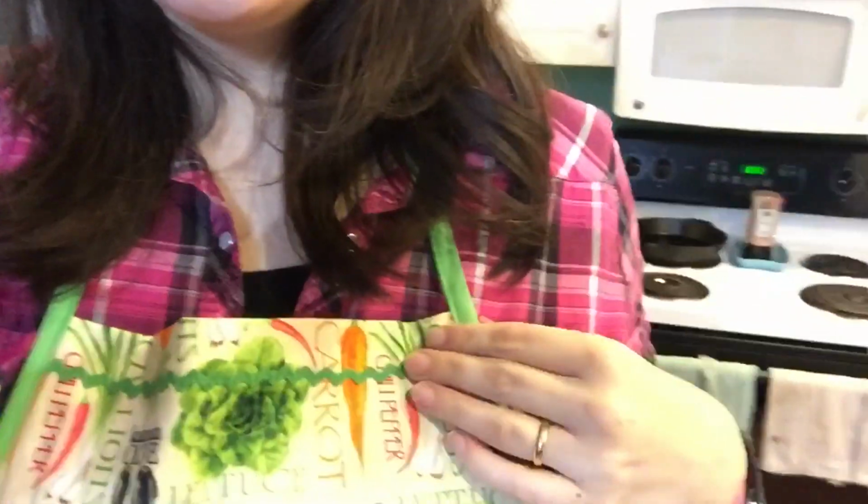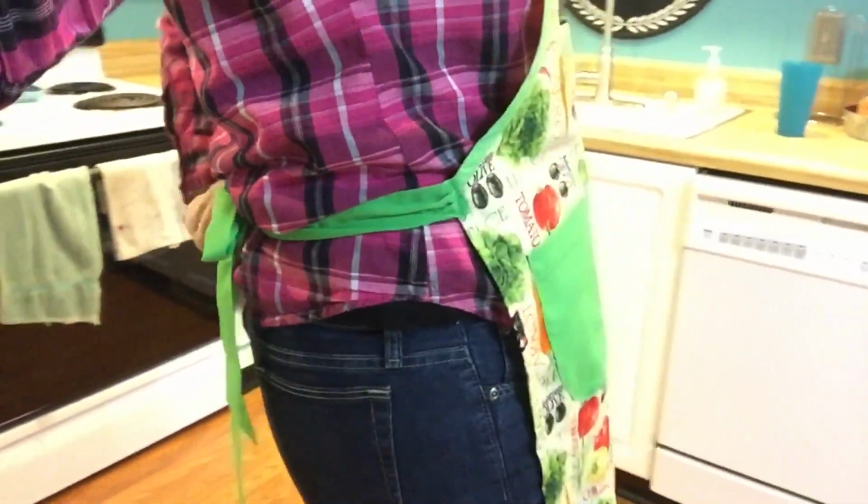Designed and handmade by Miss Paulita. And I absolutely love it. It is the cutest. But look, it's got green rickrack. It's got this green piping. It's got a pocket. I love the sash. I just adore this apron. So, anyway, I wanted to show that to you really quick, but it's got veggies all over it.